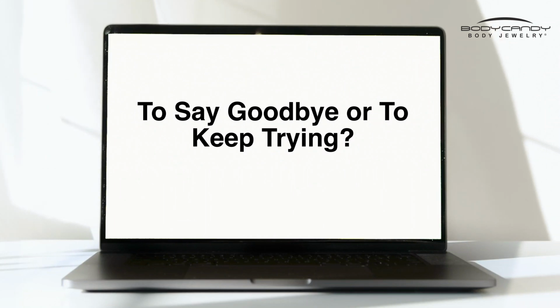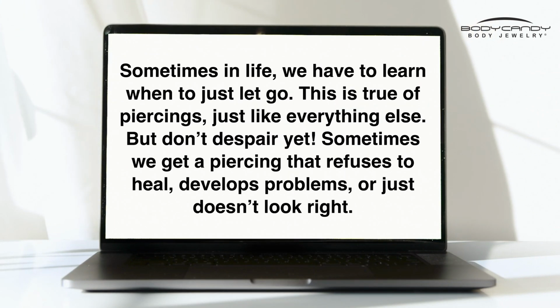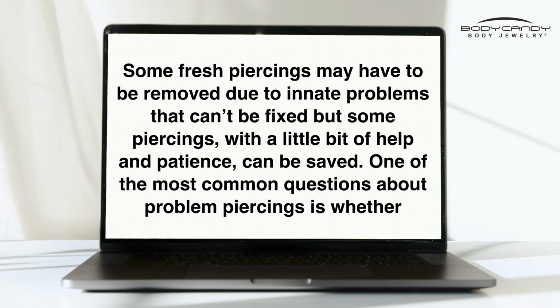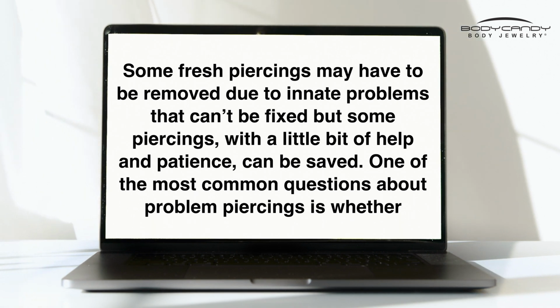To say goodbye or to keep trying. Sometimes in life, we have to learn when to just let go. This is true of piercings, just like everything else. But don't despair yet. Sometimes we get a piercing that refuses to heal, develops problems, or just doesn't look right. Some fresh piercings may have to be removed due to innate problems that can't be fixed, but some piercings, with a little help and patience, can be saved.